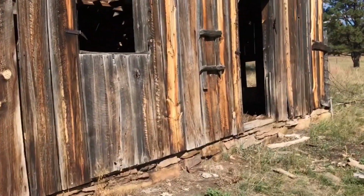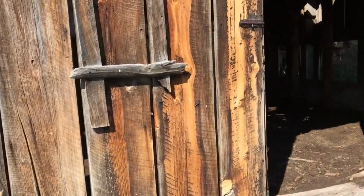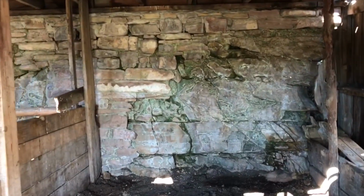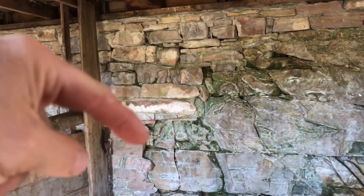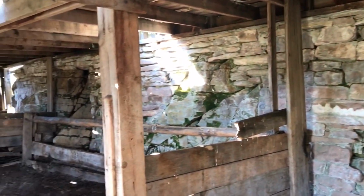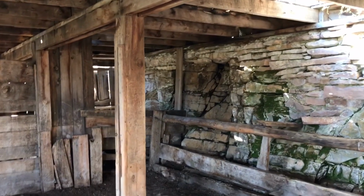This is one of the coolest things about this barn, is they built it right against a rock wall. And so they added some rocks, but you can see right here is all just natural rock, and then they added to it to build up the rest of the wall, which I think is really super cool.